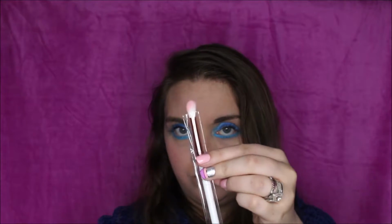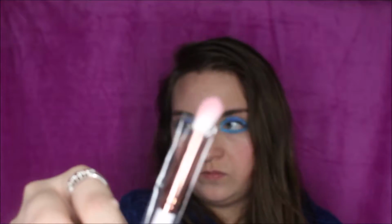So the first product in the bag that we're going to look at is this blending brush by Glamour Dolls. I was really excited to see this come in this month's bag because previously I wanted the Lisa Frank one and I wasn't doing Ipsy back then.